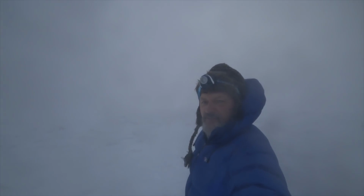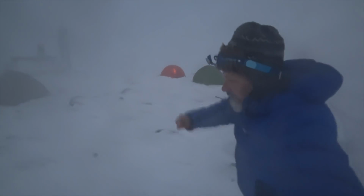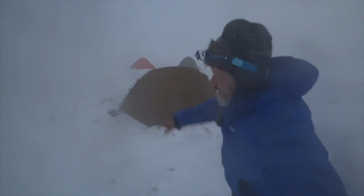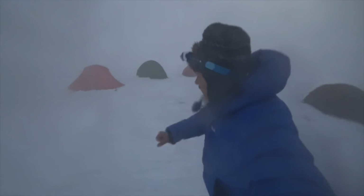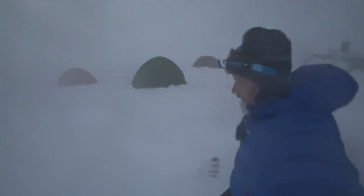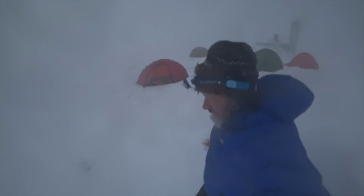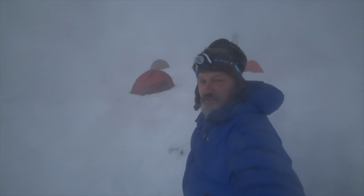Tent jog at 4,000 feet. Here we go. That's my tent. Here we go. Yeah. That's Mark's tent. Morning. Pete's tent. Alright. Sinclair's tent. And back to mine. First tent jog at 4,000 feet.